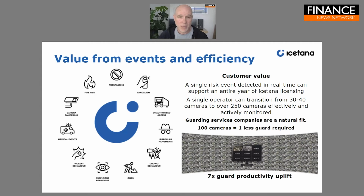So how do we present value to our customers? Well, we find a string of lots and lots of different events. On the left-hand side, a little circle diagram, you can see some of the things that we have reported to our customers and found for them. Everything from occupational health and safety breaches to fights breaking out to emergency response vehicles to people tampering with cameras inside prisons, or even a fire or a burst of smoke when someone opens a door to an area which has been burning.